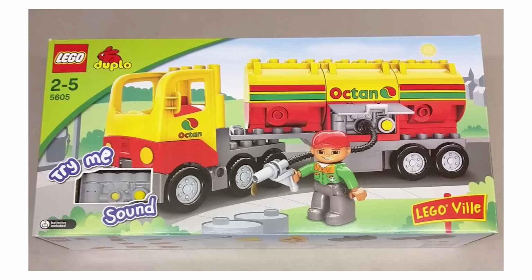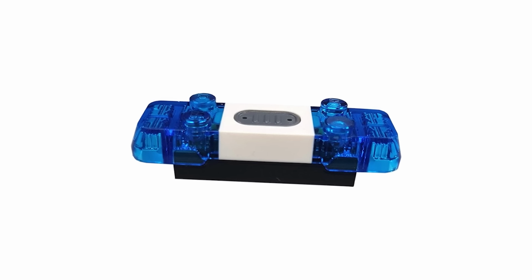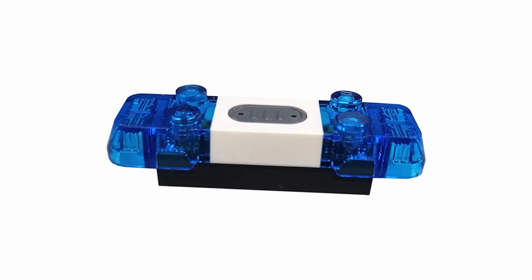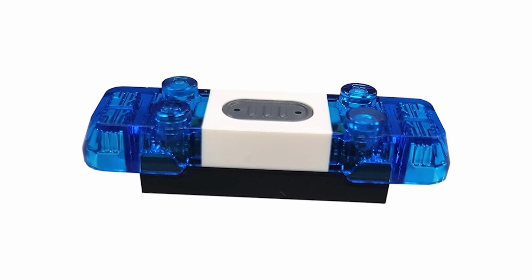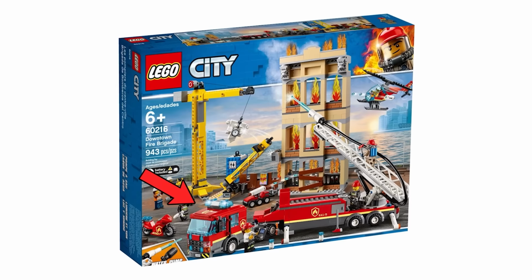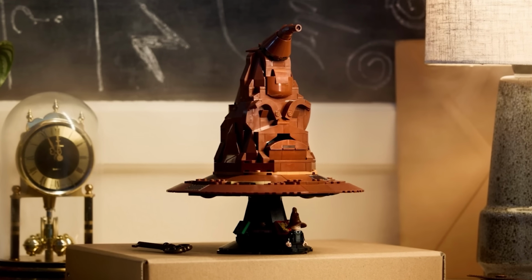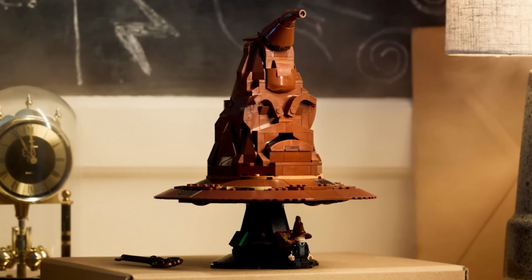However, in 2019, things changed again when LEGO rolled out a brand new element, the light and sound siren. This 2x6x1 brick is completely self-contained, contains both flashing lights and a siren sound, and features a replaceable battery. This piece was only ever released in 4 LEGO City sets in 2019 and 2020, but I hope it's a sign of things to come. And this all brings us back to the Sorting Hat set. This set is the first new LEGO product in 4 years to include a sound brick, and they seemingly pulled out all of the stops.